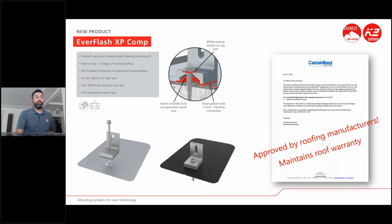We just got a roofing letter that approves that it will not void the warranty of a CertainTeed roof. So CertainTeed is one of the biggest roof manufacturers out there. So they tested it, looked at it, and approved it. Not all roof manufacturers give this letter, and not all mounts get this letter. So this is huge. So if you're installing on a roof and you're putting holes in the roof and it's a brand new roof, there's a warranty on that roof. So you want to make sure that you're not voiding that warranty. I'm not going to get into too much, but if you have questions on that, either ask, and we could do it in the Q&A.